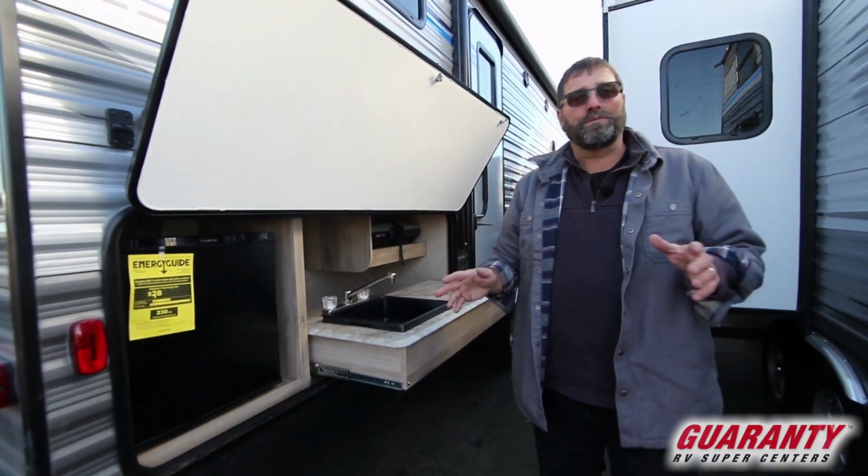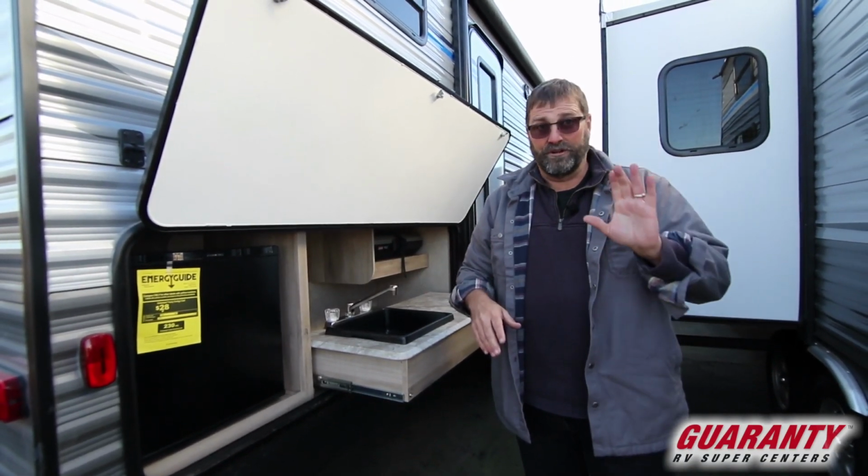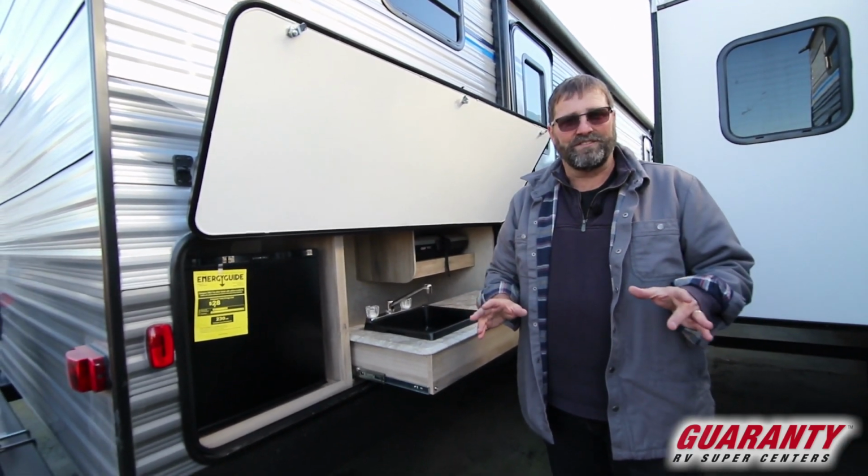So this is a Coachmen Catalina 27-foot bunkhouse. Great trailer, a good value, and full of reliable features and high quality designs.